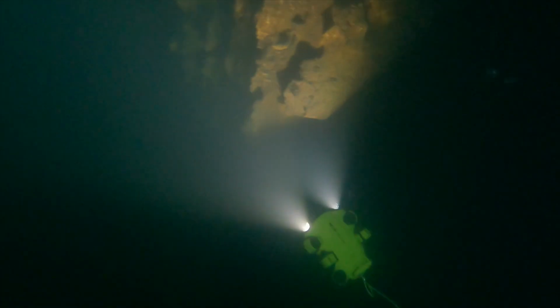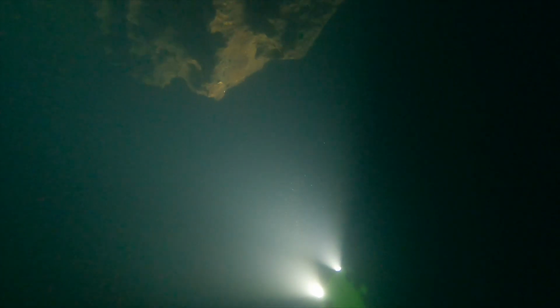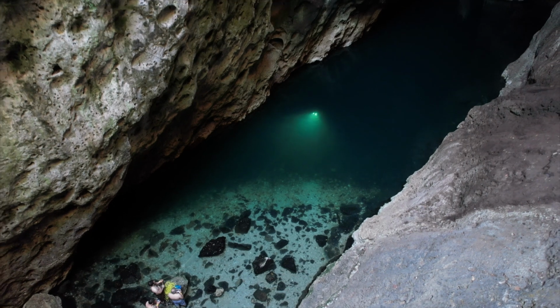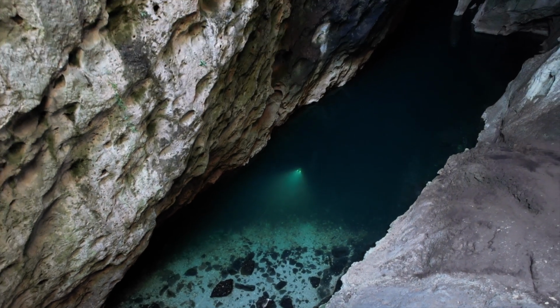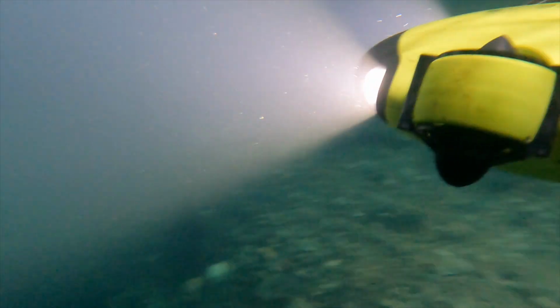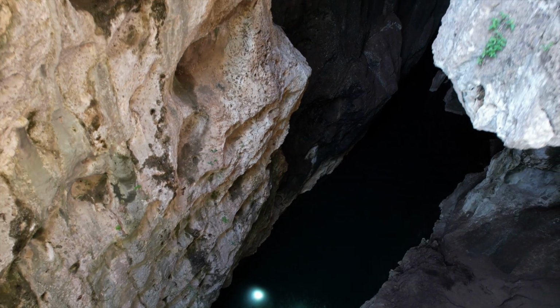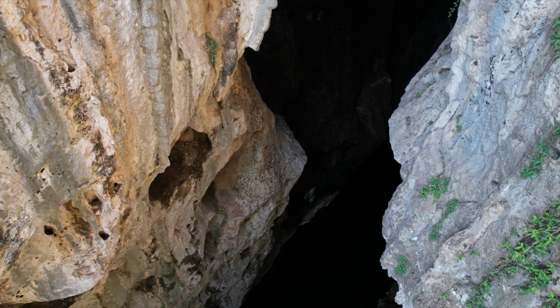The ROV has been a team member for quite a while, and his name is Roboteddy. One run we had a diver named Teddy who was supposed to join us to do some underground exploration. Well, he couldn't make it, so we decided to send the ROV in his place. So we nicknamed him Roboteddy, and the nickname stuck. The ROV performed perfect. So now we're ready to go into the real challenging cave.